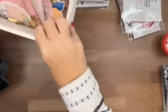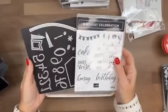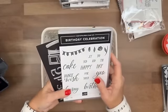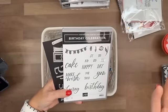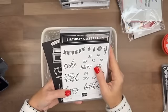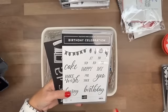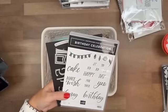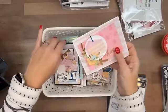Now, next month, I am using the Birthday Celebration Bundle. This is from the new spring catalog. That will be coming to your mailbox if it hasn't already. Probably hasn't already. They come about mid to late December. And this is the Wildflower Birthday Suite. And I'm calling it the Wildflower Birthday Club Create Kit because the paper is magical. It's so good. And you're going to use the paper a lot in this kit.